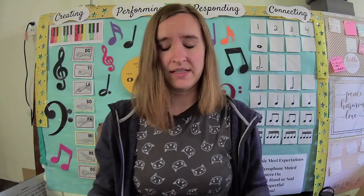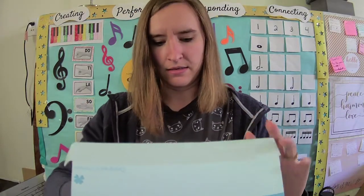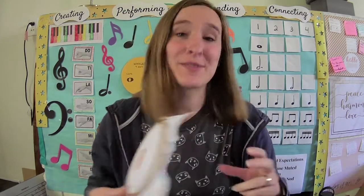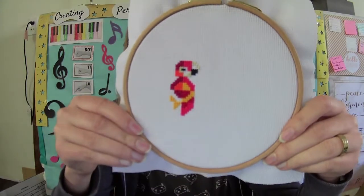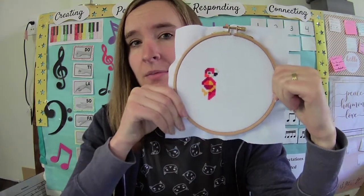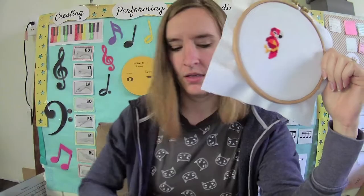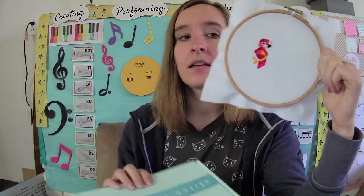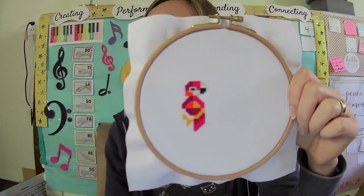My second new start is a little start, and I did this when my husband decided to watch Eraserhead. If you know that movie, it's difficult to watch. So I was stitching while he was watching that. And this is from my Stitchly kit. I talked about them in my last Flosstube. They sent me this kit for free, and there's a few patterns in there, and I just took it out and started stitching on it.